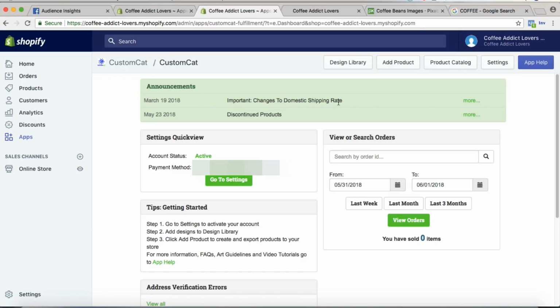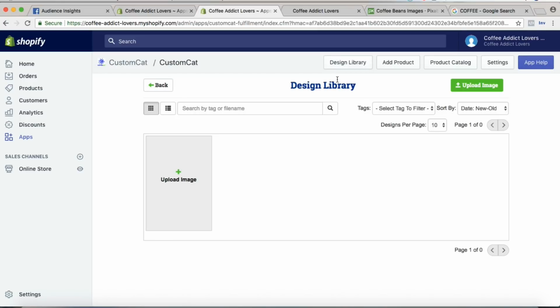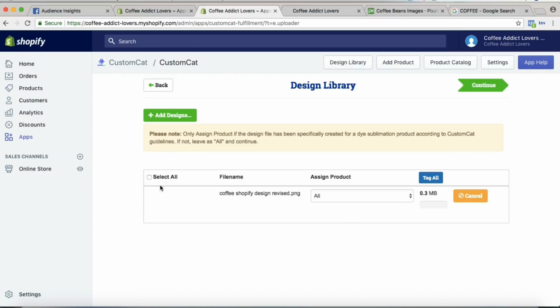So we are going to click this button up here that says Design Library. Go ahead and click that. And this is the place where you upload your design. So I'm going to go ahead and click Upload Design. Just click Yes, I agree, and then go ahead and click this button that says Add Design. And once you've added the design, go ahead and click this green button here that says Continue.